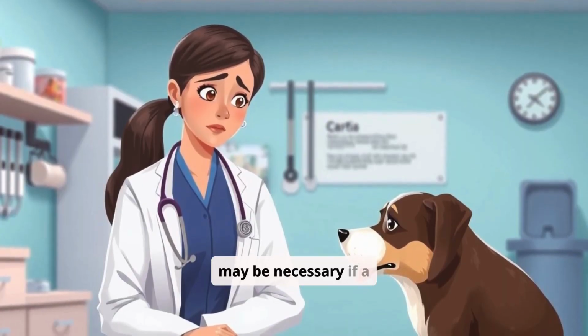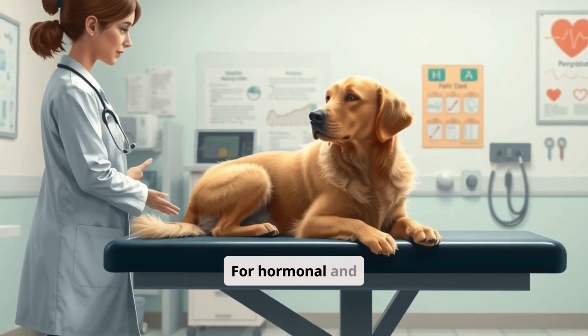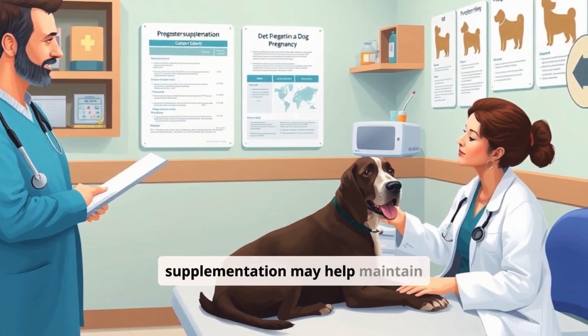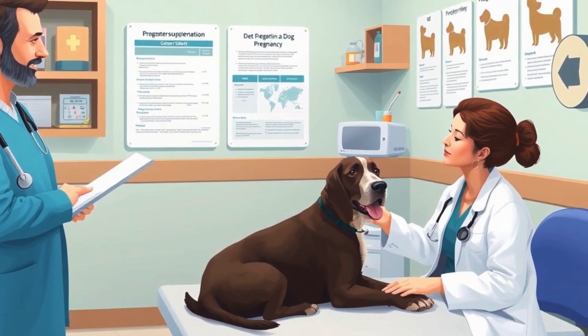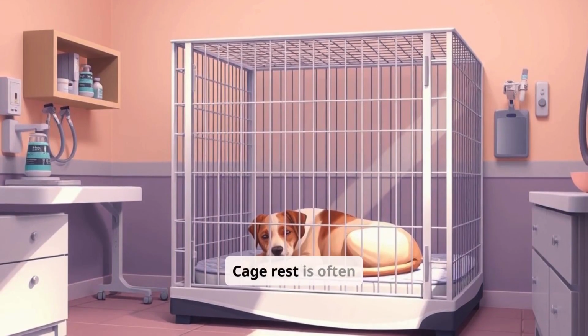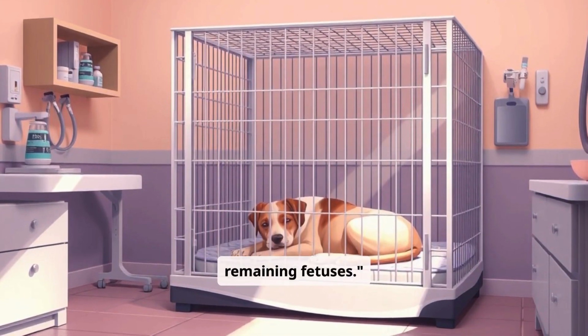Antibiotic therapy may be necessary if a bacterial infection is diagnosed. For hormonal and non-infectious cases, hormonal support using progesterone supplementation may help maintain pregnancy in cases of low progesterone levels. Fluids and electrolytes should be administered if the dog is dehydrated. Cage rest is often recommended for partial abortions to try to save remaining fetuses.